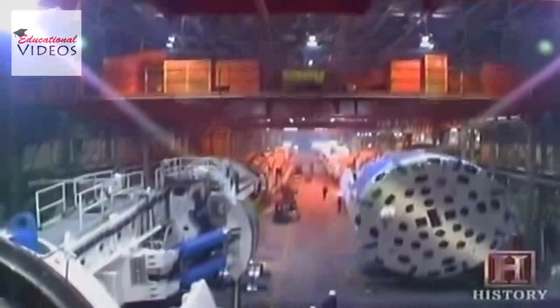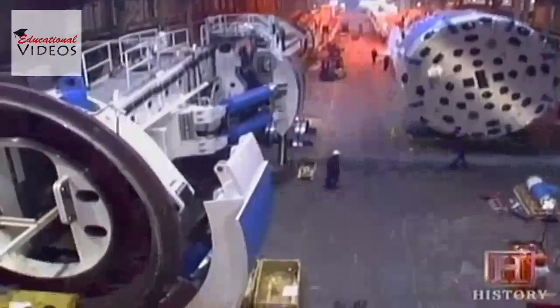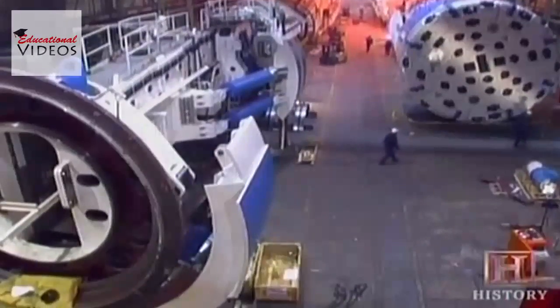At a warehouse in Youngstown, Ohio, the Robbins Company is putting the final touches on two gigantic tunnel boring machines. The drills are nearly 400 feet long and weigh a hefty 800 tons. To move something this massive, there was only one practical alternative.